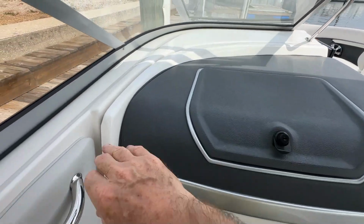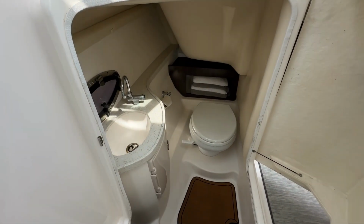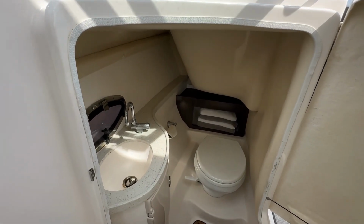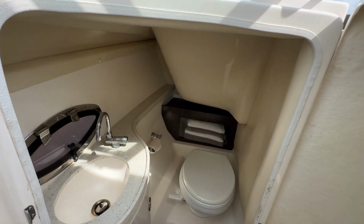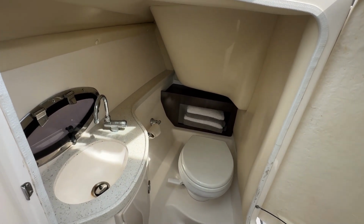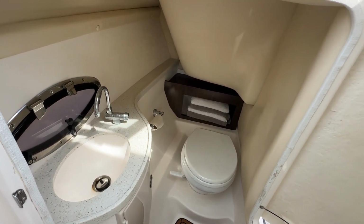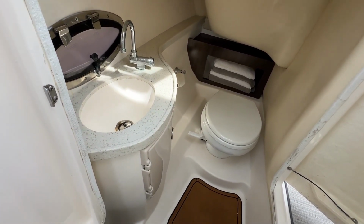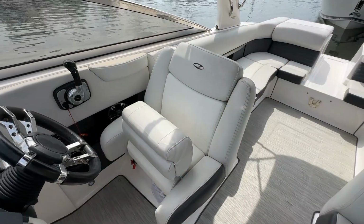And then if we just open up in front of the first mate seat, you'll see a very large marine head. And I think Regal does a really nice job on this marine head. It's finished walls and whatnot. You'll see here, you've got a vacuum flush marine head, sink, countertop, and then you've got storage in the back as well as storage below the sink. Just a very nice finish on that. And next is the helm seat.